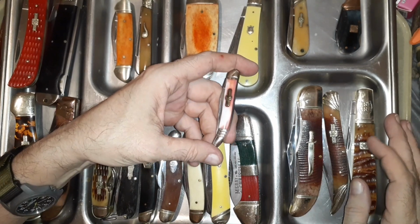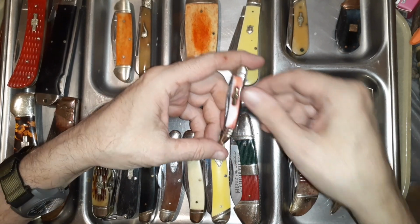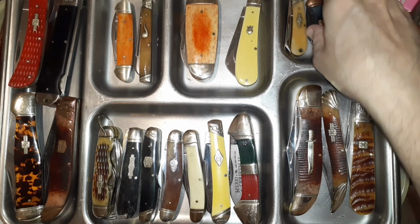I wanted one example of every type of traditional pattern I could find, and with Rough Ryder, there's a lot of them. So I just went through and picked up everything. So that's the first one. It's a little knife. Now we'll go to another one.